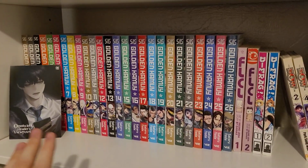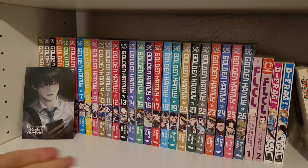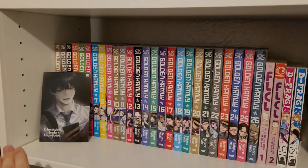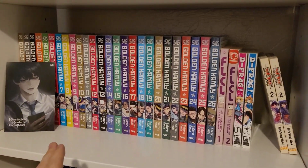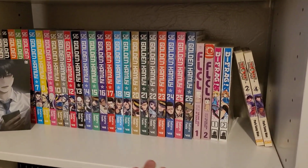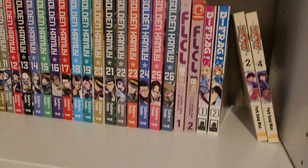Just S tier. Try it if you like any seinen, because I don't think it will disappoint you. It will, in the beginning, talk a lot about eating food, but it does slow down as you go further in, and it just becomes a historical action manga with really weird characters. Love the series.